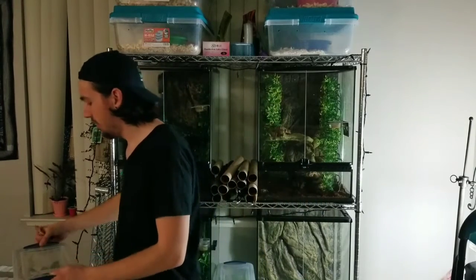And with crested geckos, I'm starting to see something similar. Males tend to be a little boxier in the body shape, and females tend to be rounder. Let me put him back and I'll get a pair for you.